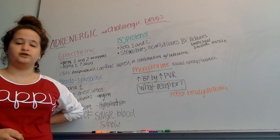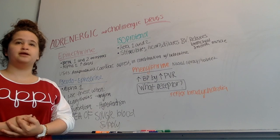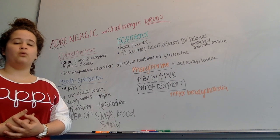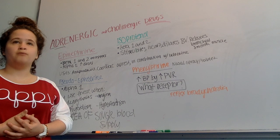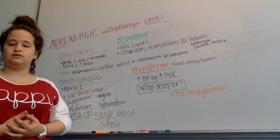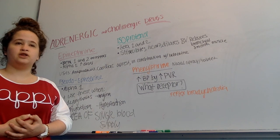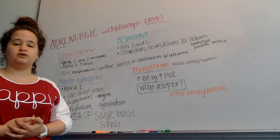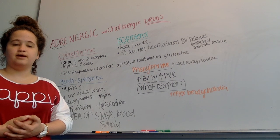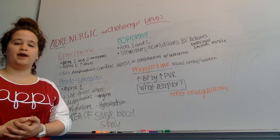Okay, so I have a little quiz question for you. Phenylephrine is a nasal spray and tablet, right? And it increases blood pressure by increasing peripheral vascular resistance. So I want to ask you, what receptor do you think is the agonist for this medication? Ten points for the winner. All right. The agonist for this medication is the alpha-1 receptor. As we remember, it decreases nasal congestion, increases blood pressure, and also has some effects on the GI and GU sphincters, increases glucose, etc. So phenylephrine would be working with the alpha-1 agonists.